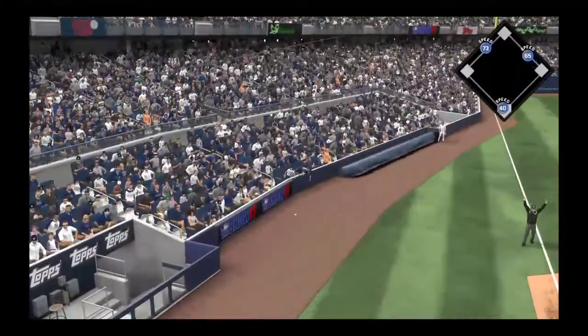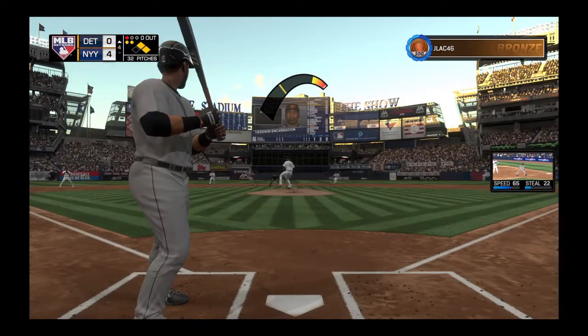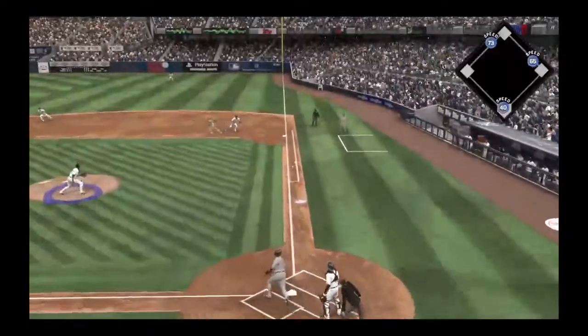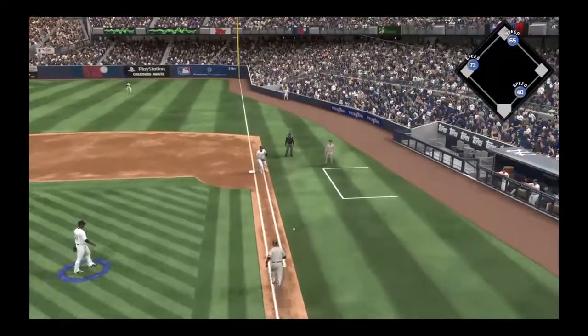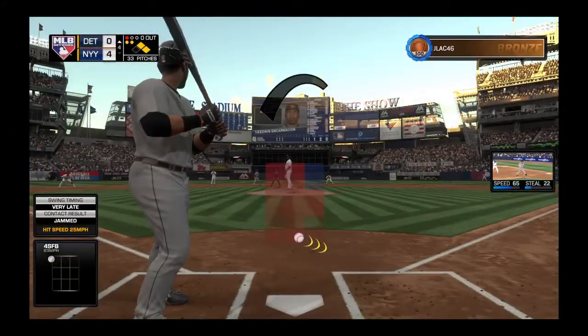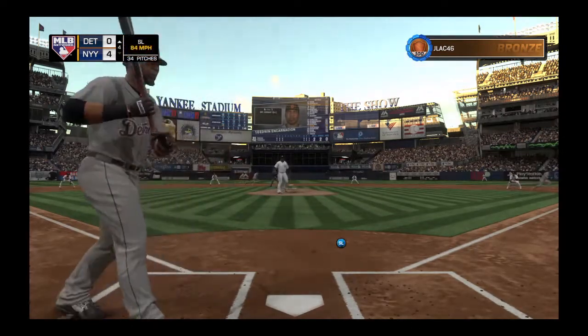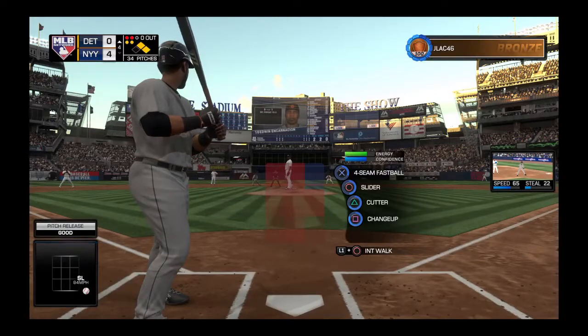Fouled off again, and now he's in a 1-2 hole. He's set, and the 1-2 pitch. Now a swing, and the barrel of the bat breaks in two that time. Foul. Well, that's 3 foul balls in a row. He's definitely battling up there. Here he comes again, 1-2. The 1-2 offering looked like a slider that time, but it's 2-2.